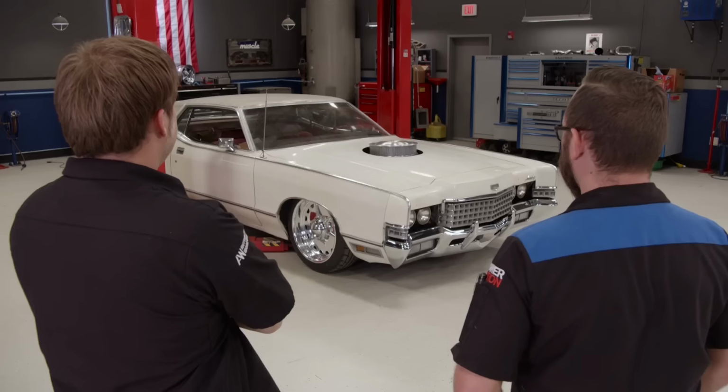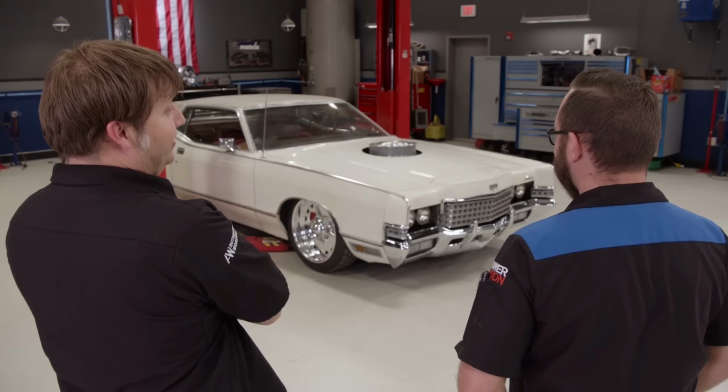Tom, what do you think? Well, we caught a little bit of grief over this ride, but I do believe we did all right. I like it.